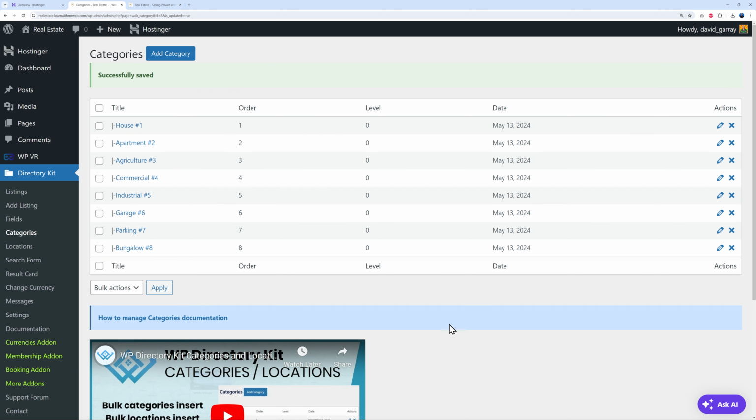And then save changes. So right here, as you can see, now we have bungalow added to our list. And if you don't want some of these, you can delete them. All you have to do is click on the X sign. And if you want to keep them or just edit them, click on the small pencil. You can change those settings, okay? So now we have location, we have categories. Let's have a look at our fields.